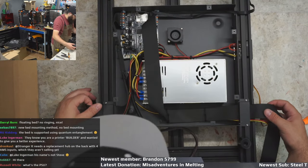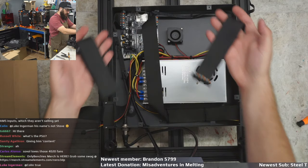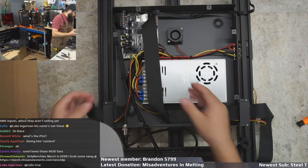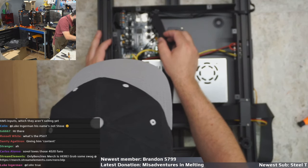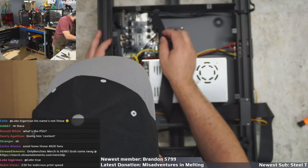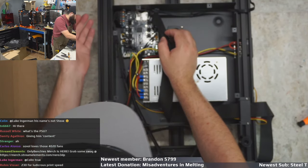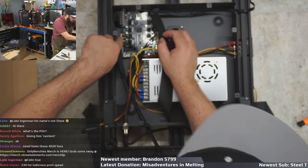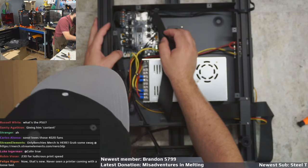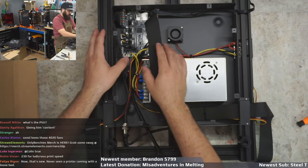Where's this ribbon cable go? Okay, so there's two ribbon cables that go to the tool heads. I'm not a huge fan of ribbon cables. It makes adding and changing stuff a pain, but it is what it is. We got 7 steppers, but there's only 2 stepper plugs available, it looks like. Focus on my hands, focus on that.